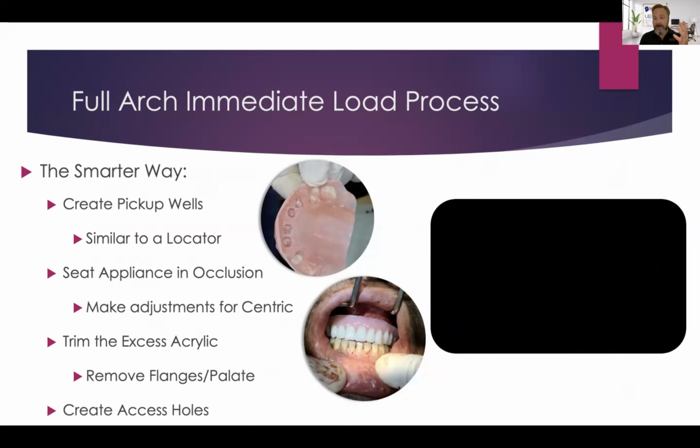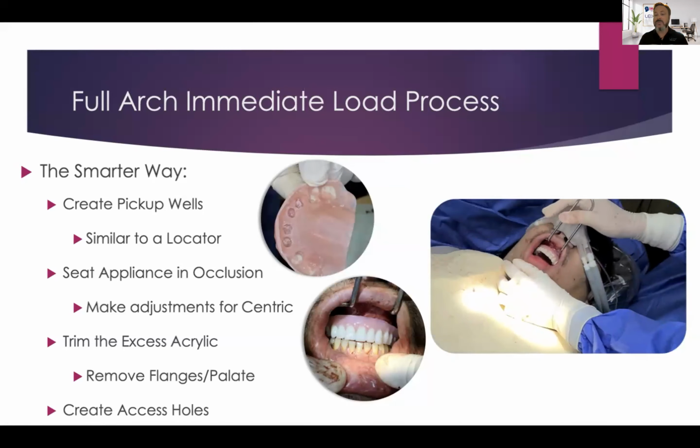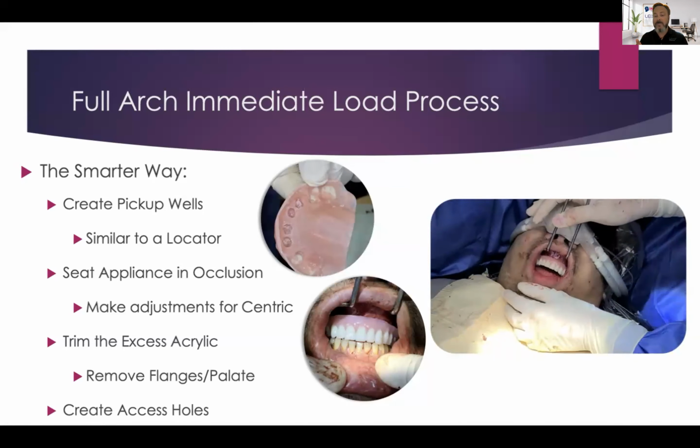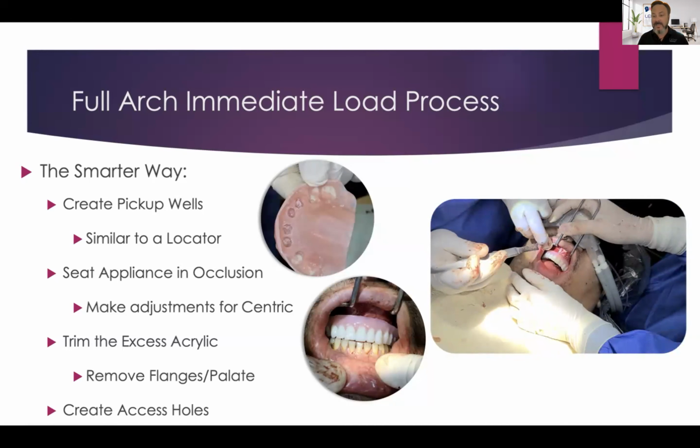And I want to show you exactly the magic part of this, or one of the magic parts. Once we've seated our restoration and we've picked it up, I'm going to pause this really quick so we can stop right here. I want you to take in the gravity of what I've done here. I've taken a denture. I've put it into the patient's mouth. I have cured acrylic in, and there are no holes in this appliance. I have locked this denture in.